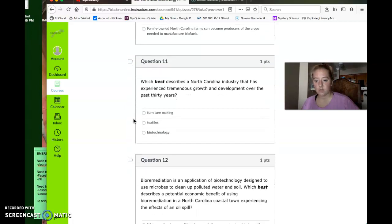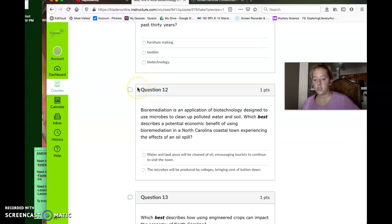Question number 11. Which best describes a North Carolina industry that has experienced tremendous growth or large growth and development over the past 30 years? Furniture making, textiles, or biotechnology?